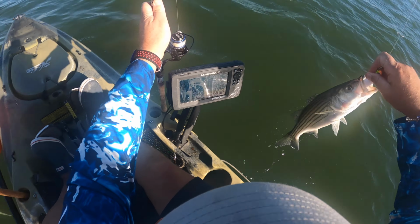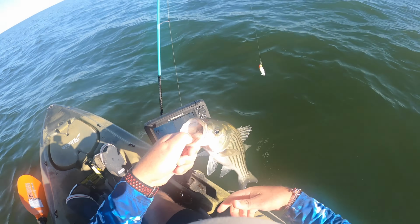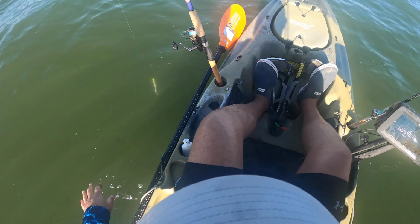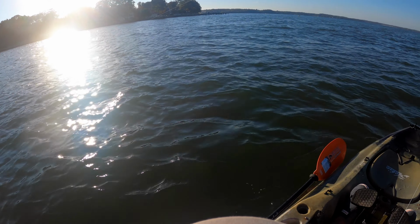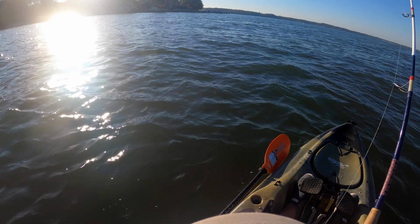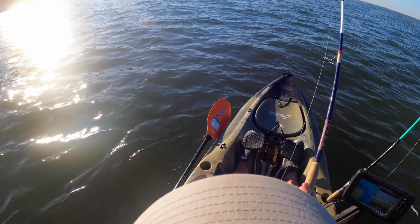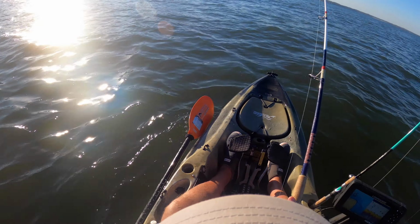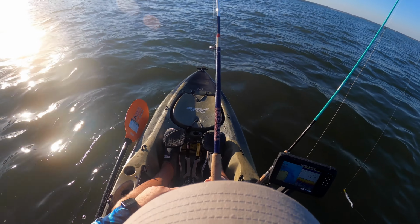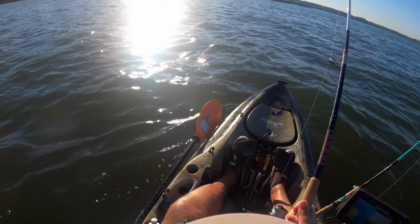All right, that made it a lot easier. Nice little schoolie, unharmed. All right, on your way, buddy. All right. Oh, good size fish here. I caught this one on the swim bait. I switched up my setup. Actually, I was just coasting with this one. I don't even know if these hooks are gonna hold. This is like a lure I found. It's a good size fish though. It's pulling pretty hard.